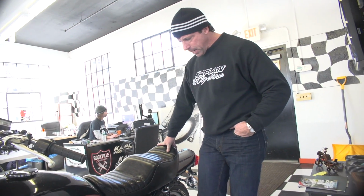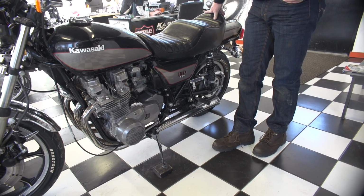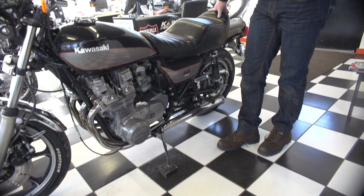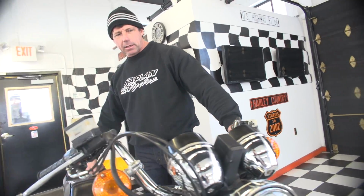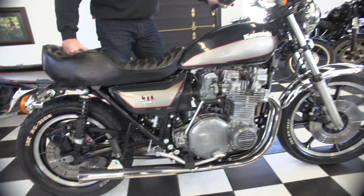It is missing the foot peg on this side. That foot peg was taken off by the previous owner for some reason, and I had it when the motorcycle came here, but my guys didn't put it back on and we lost it, so we're selling it without the foot peg. If I happen to find it, we'll put that in the listing. So if you have any questions about the bike, give us a call.